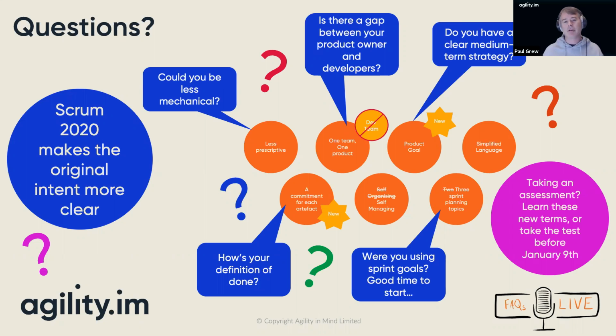But we also need to make sure that our goals aren't cast in concrete. As soon as that goal is no longer required, no longer relevant, or has been achieved, then we should create new goals. Dunk, anything additional to add?